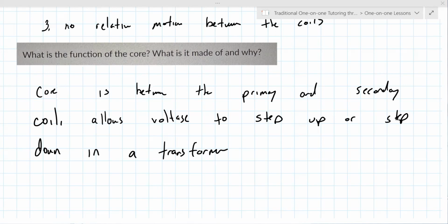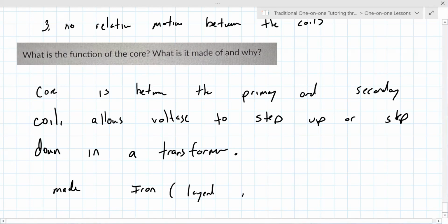There's a few different types of materials that it's made of. You may want to check with your notes. I'm seeing iron as a common one, but you want to be careful not to give an answer that isn't in there. They also talk about the fact that it's sometimes layered rather than solid. I would just be careful not to use words that they're not expecting here.